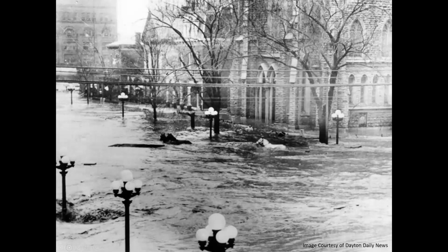This is another photograph of downtown Dayton, and it's at the corner of 4th and Ludlow during the flood. And if you look closely, you'll notice there are horses swimming in the floodwaters. And it's important to note that horses were still your main mode of transportation at this time, as cars were still rather expensive. So a sad truth of the flooding is that roughly 1,400 horses perished in the flood, and another 2,000 domestic animals.